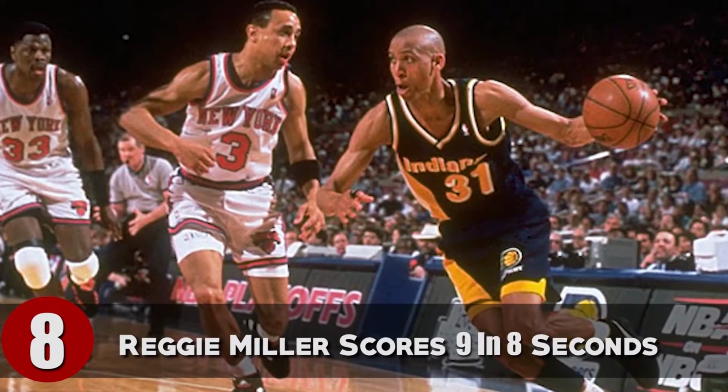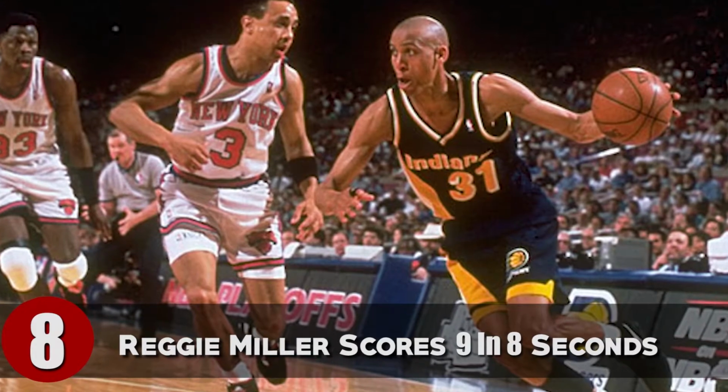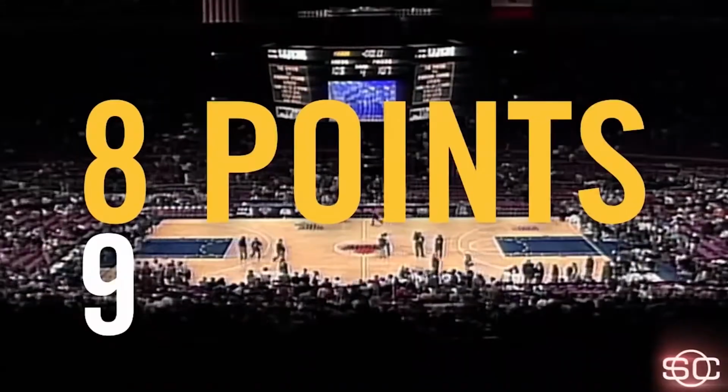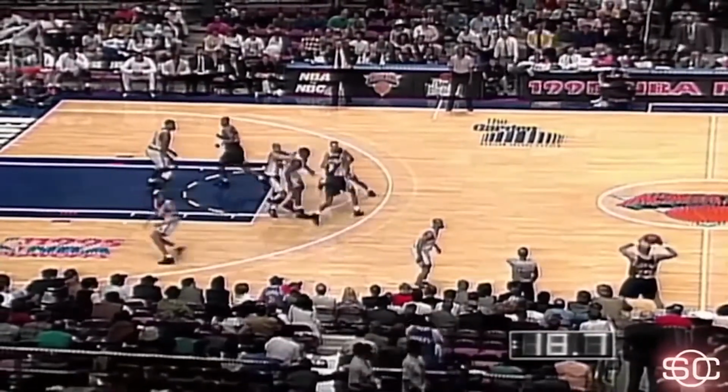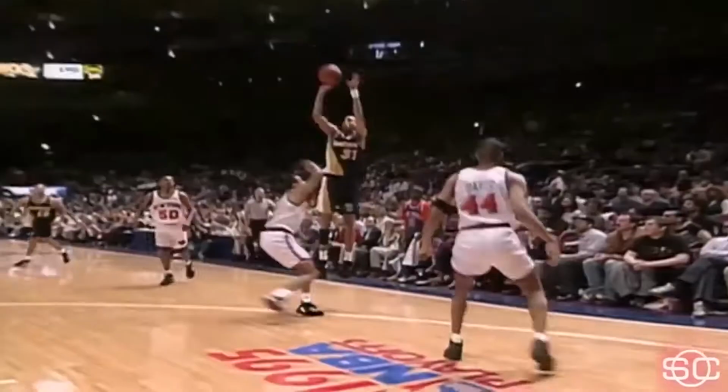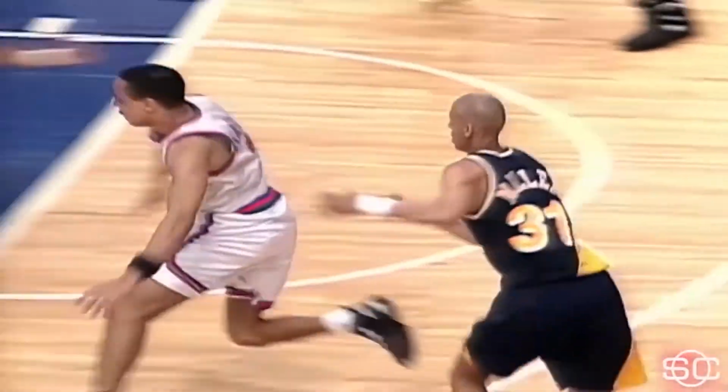Number 8, Reggie Miller scores 9 in 8 seconds. When you hear that someone scored 9 points in 8 seconds, you're not supposed to believe that because it just doesn't sound possible. But Reggie Miller didn't mind doing it anyway. Now this happened in 1995 in the Eastern Conference semifinals. It was the Pacers versus the Knicks.